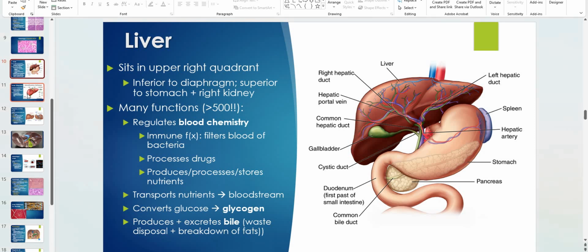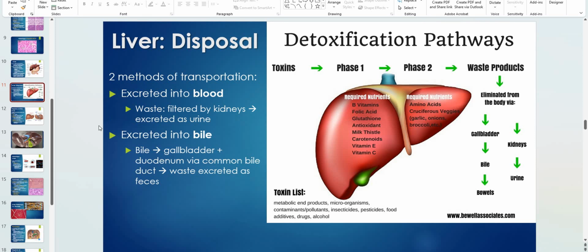Another good point is that the liver has two ways of disposing of waste. So this is that term detoxification again, but we have two methods of detox, so to speak. A lot of stuff is going to be excreted in the blood, and this is where eventually things will get filtered down to the level of the kidneys and our renal system. So a lot of waste will exit our body as urine. A lot of waste will also be excreted into bile.